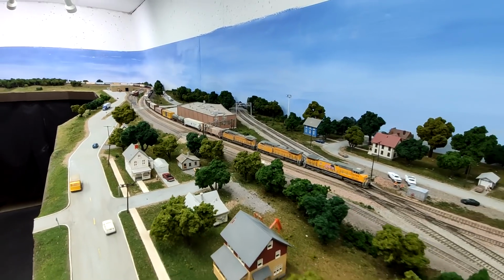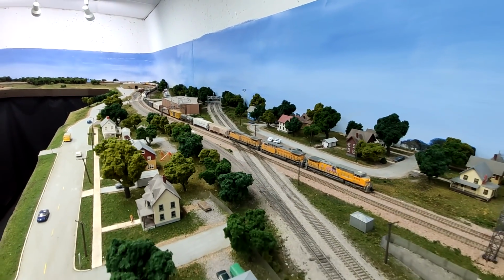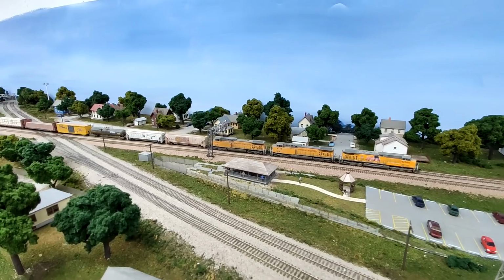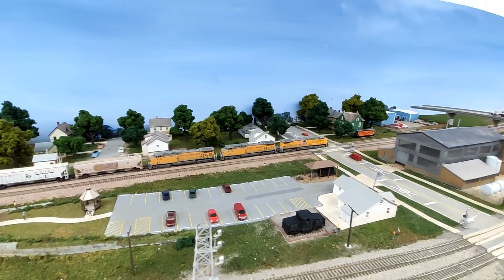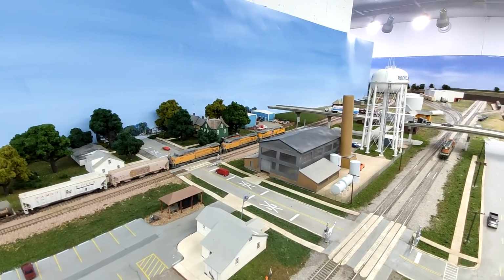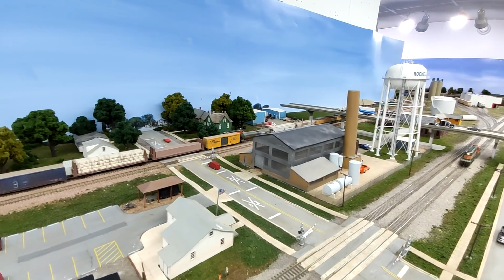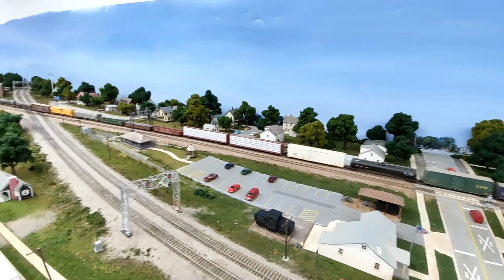I've been working on Rochelle for quite some time. I started about 6 months ago, back in October of 2019. And I've just been kind of going down the line and adding roads and buildings and details for the entire city of Rochelle. Rochelle takes up a pretty major portion of the layout. It is 24 feet long with a depth of 34 inches.